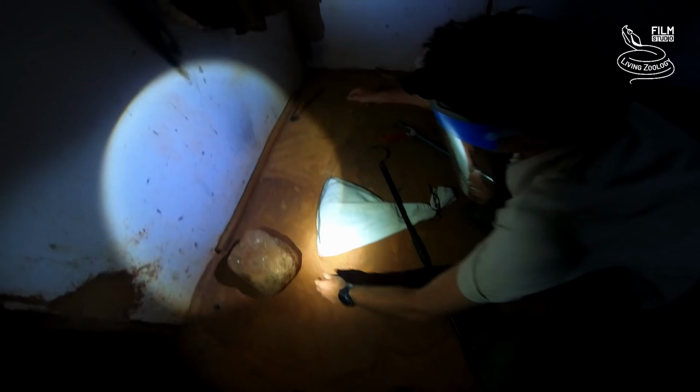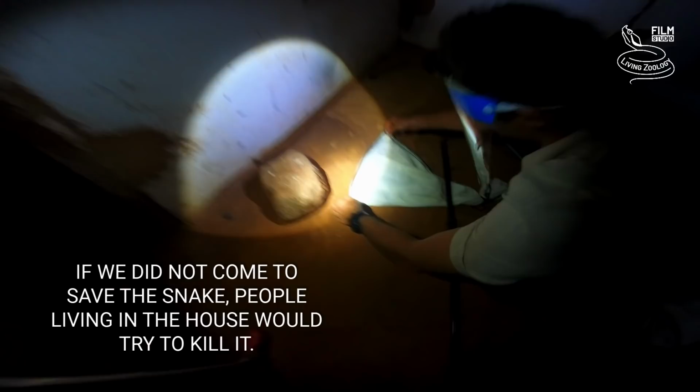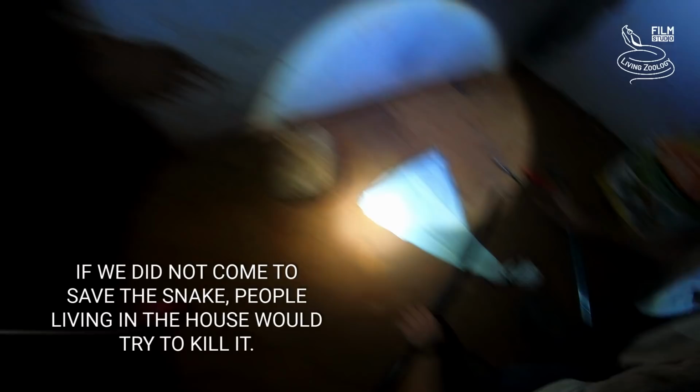If you see this, this is a special bag, so it has the corners, so the snake can't bite through it. So you can hold it. You can touch it by these. Yes. That's it. Okay.